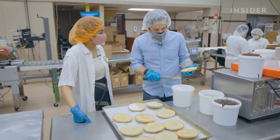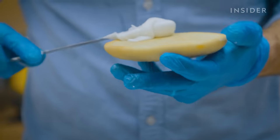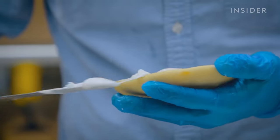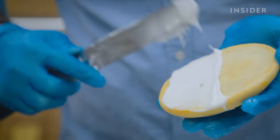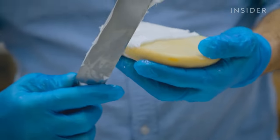That's okay. But the basics of it are we're gonna scoop up some fondant. You're gonna wipe it across this way. You're then gonna come back this way toward you to get a nice clean line. You wanna get a good line right down the center. And then you go back one more time and you clean the edge.